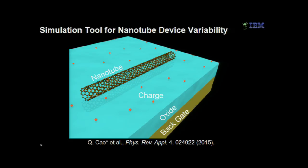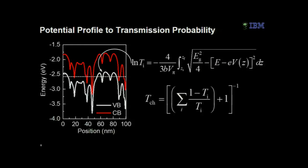For each distribution, the first step is to calculate the potential profile along the axis of the nanotube to generate this band diagram. It has these peaks and valleys due to the perturbation from these fixed charges. And then we calculate the transmission probability, which is 100% above the conduction band or below the valence band. But within the band gap, there is a certain probability of crossing each barrier, which can be calculated using the WKB approximation.